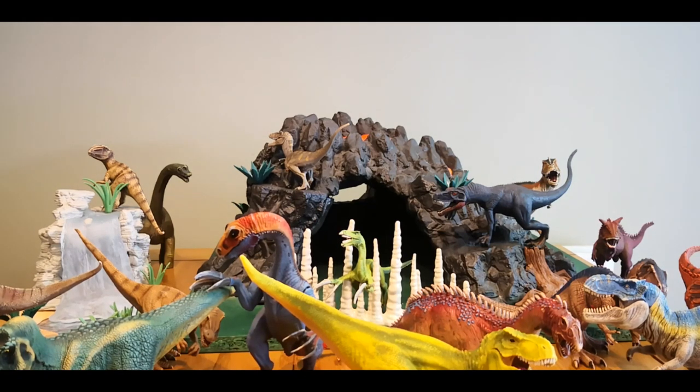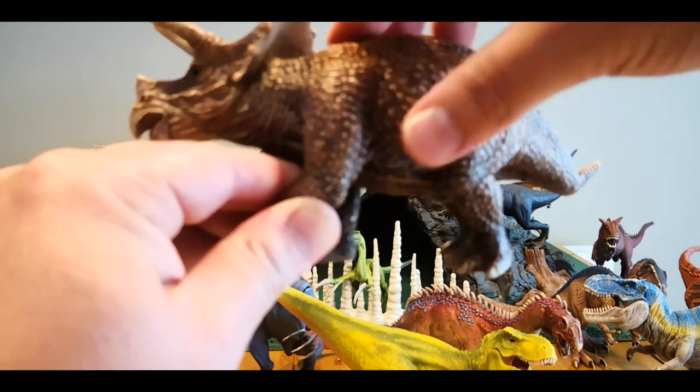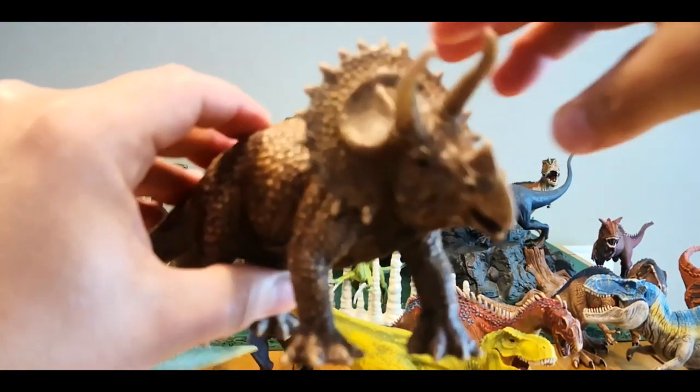And in fact, we've got how many of these ones that we're going to look at? How many of these Triceratops have we got to look at? We're going to look at 3 of them. And the first one that we're going to look at is from 2011, another one of Sebastian's first dinosaurs that he got.